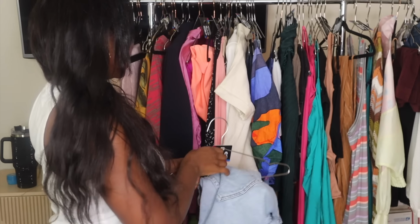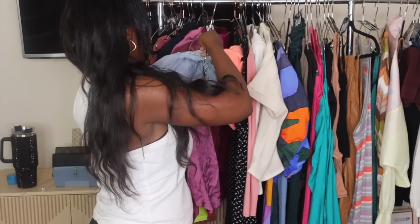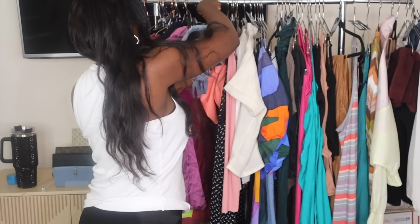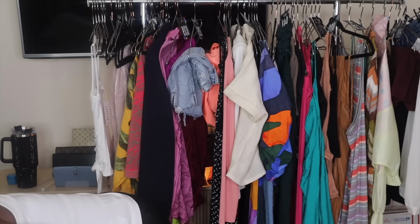I will say it is a slower mover for me, you guys. It does not sell very fast. Like, I could have some Rag & Bone for months before it sells, but when it sells, for some reason, I tend to get full price for it.